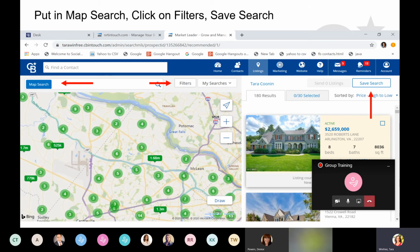So after you do the map search, after you click on filters and do your slide ruler to set up the price point, and you might want to pick a couple bedrooms if you have an idea of what they're looking for, you click save search and you go through the steps that pop up. It's as simple as that. I would send the alerts daily until they say otherwise, that they don't want to receive the alerts. But again, people are going on websites on a regular basis.